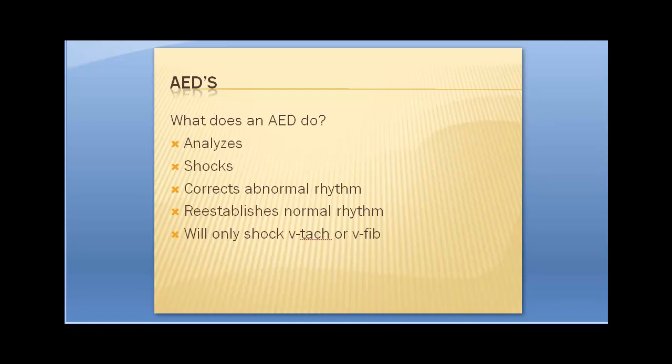First thing you do with an AED, you turn it on. Once you turn it on, you wipe the victim down, put the pads on. The pads allow it to analyze. Once the pads start to analyze, it's going to tell you one of two things: shock advised or no shock advised. If it says no shock advised, begin CPR until it tells you it's analyzing again. If it says shock advised, you warn everybody again. So you warned when it was analyzing, you'll warn when you're going to give the shock, and you give a shock. And hopefully that shock corrects the rhythm and gets them back to a normal rhythm.